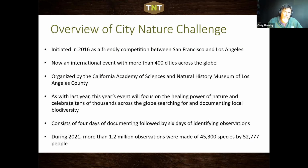So that's kind of an overview of both of those, the TNT program and iNaturalist, on a kind of a global scale, if you will.